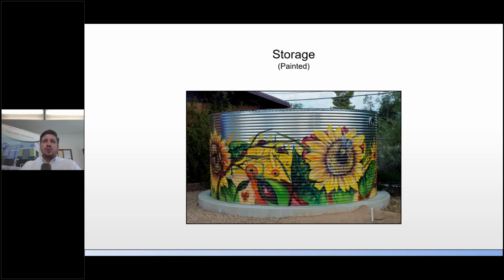And people get creative with storage. We've had multiple clients do murals on the side of the tanks, and so I just like to show this picture to say it can be worked in as a design feature in a home. The actual storage tank, if it is an above ground tank, is something you're going to be seeing.